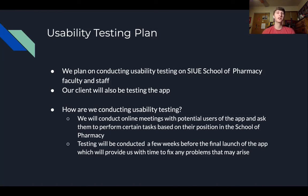Usability testing plan. We plan on conducting usability testing on the SIUE School of Pharmacy faculty and staff. Our client will also be able to test our app to iron out any usability issues and to ensure it's exactly what they desire. How are we conducting usability testing, you might ask? Well, we will conduct online meetings through Zoom or Microsoft Teams with future users of our app and ask them to complete certain tasks based on their position in the School of Pharmacy, which will either be an admin or faculty. We will conduct our testing a few weeks prior to the final launch of our app, and this will ensure us enough time to fix any issues.